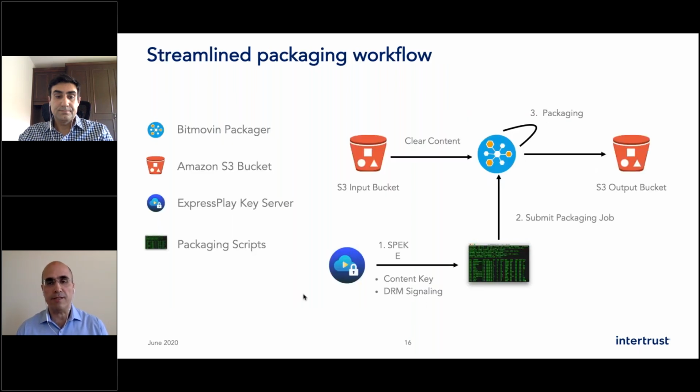Second topic I want to talk about is the content packaging workflow. So DRM requires encryption, and the encryption keys need to be managed securely. This gets somewhat complicated when you have multiple parties. If you have one party that is doing the encryption, another party that is eventually going to issue the content licenses. So the way to address this is to have the DRM system manage the keys, and then the parties that are doing the packaging and the parties that are issuing the DRM licenses all use the DRM system to retrieve the keys. ExpressPlay has a key management service.